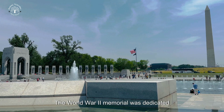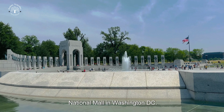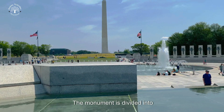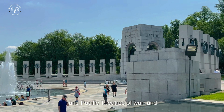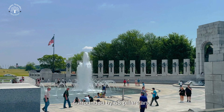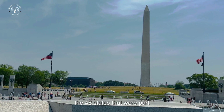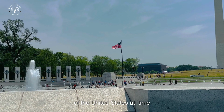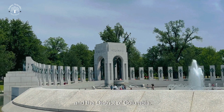The World War II Memorial was dedicated in 2004 and is located on the National Mall in Washington, D.C. The monument is divided into two sides, representing the Atlantic and Pacific theaters of war, and features a large central fountain surrounded by 56 pillars and two large arches. The pillars represent the 48 states that were part of the United States at the time of the war, as well as the territories and the District of Columbia.